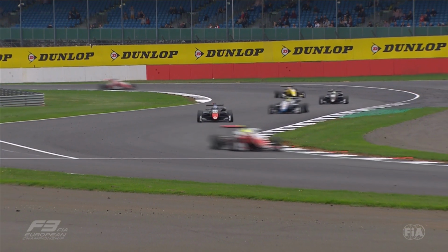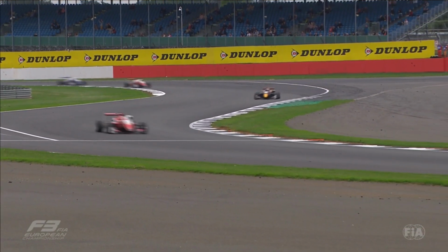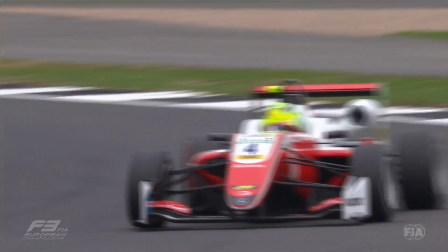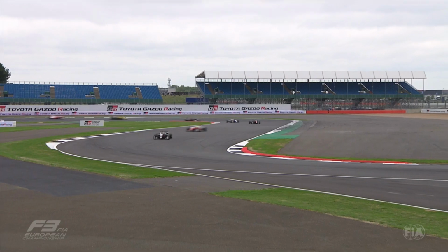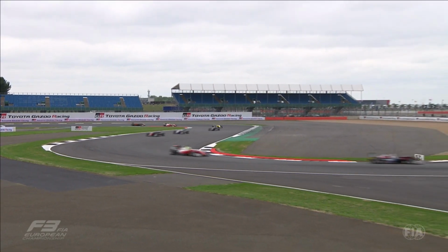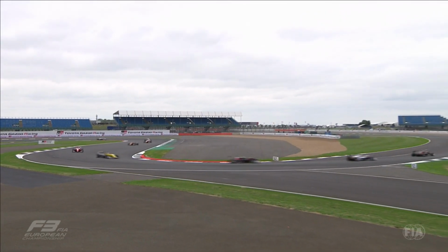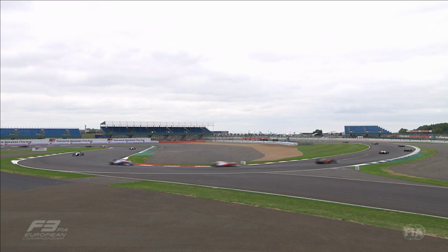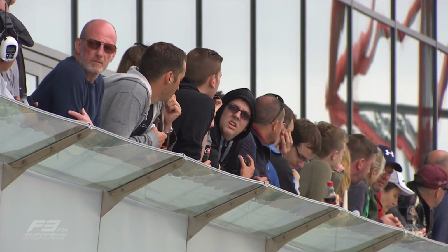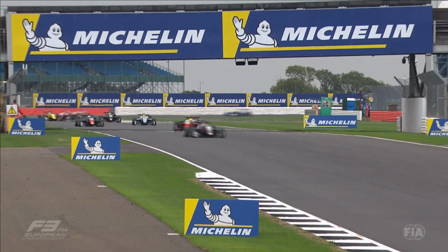The cars released now. Number 4 is Mick Schumacher. Can he make a demon start and find a way past Fabio Scherer? Even if Scherer gets the lead, can the Swiss driver maintain that advantage all the way through the race? Because the pressure is certainly going to be immense, especially on a guy that's never had a Formula 3 win before. How is he going to cope with that?